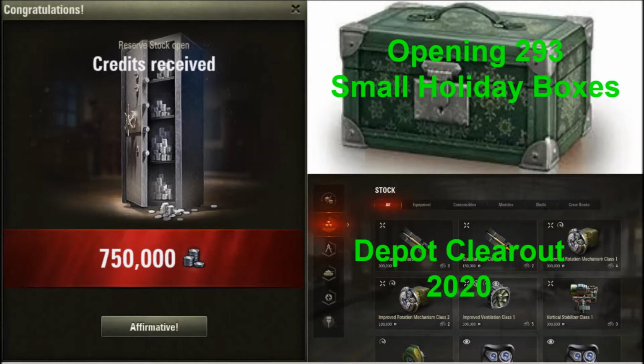It was a significant amount of credits, which was really nice because they were essentially free just for playing the game. I missed a few days, so I didn't have all the boxes. I used a lot of the boxes to get my festive atmosphere up to 50% credit booster. But if you want to see exact details on that, feel free to click on that little link and go to the opening the 293 small holiday boxes video. I also have the trusty reserve stock, 750,000 credits. As usual, thank you Wargaming for that free money. It's always nice. Between the small boxes and the reserve stock, that's all free cash.